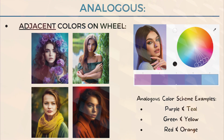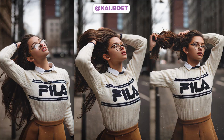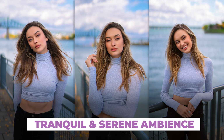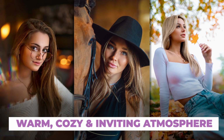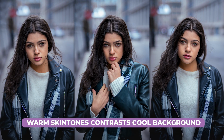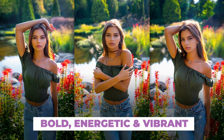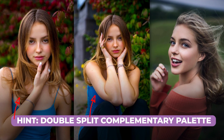For instance, an analogous palette containing colors that are close to each other on the color wheel can be used to achieve a cohesive and soothing appearance, ideal for conveying specific moods or atmospheres. For example, cooler greens and blue tones evoke a tranquil and serene ambience, while rich oranges and deep reds create a warm, cozy, and inviting atmosphere. Alternatively, a complementary palette containing colors opposite to each other on the color wheel can be used to create bold, energetic, and vibrant images that make the hero pop and stand out.